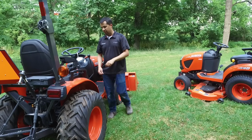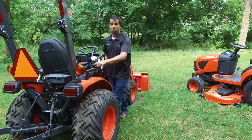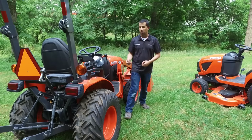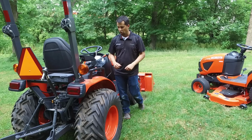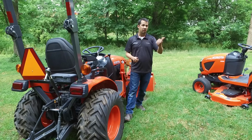A B series tractor is different. It has a regular position control 3-point hitch with a 1 through 8 on it. And so if you're using, say, a box blade and you want to return back to the same position that you were in before, you can pull your lever back to, say, position number 2. And the implement is going to drop to that same point. The BX series is not capable of doing that. It has that up and down control.